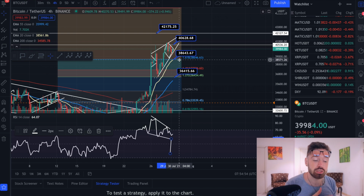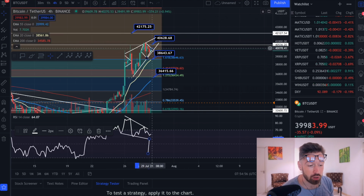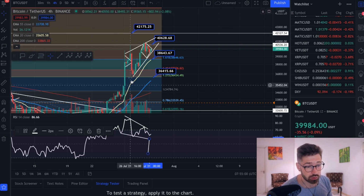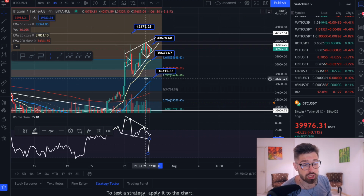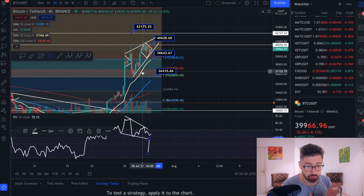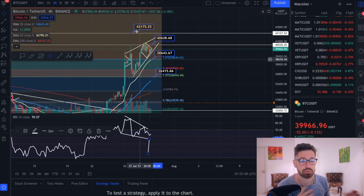All right guys, so please keep an eye on these patterns. If you see us fall out of this diamond pattern, if you see us fall out of this rising wedge, you can see your technical target from your rising wedge is down here at 36,415. That level of support that we've been going over in yesterday's video.